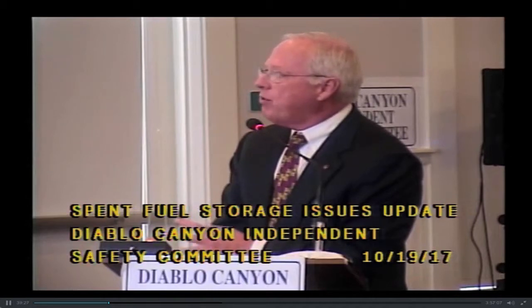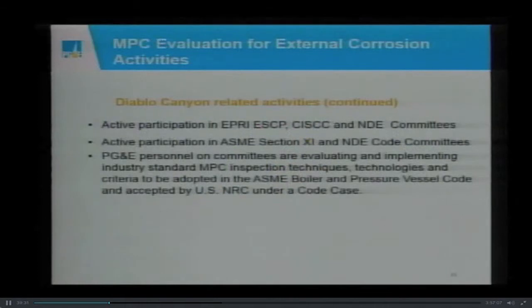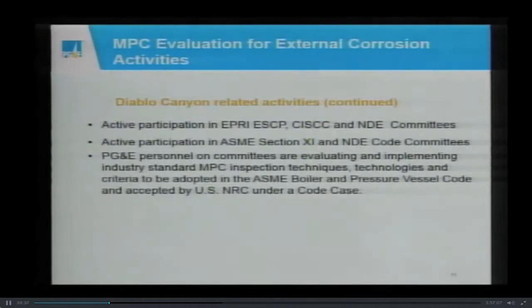And so going forward, there are a number of different committees that we have members of our staff involved with, and this just highlights that we're actively participating, and that we want to make sure that as additional lessons learned are identified, we're part of that, and in turn have the ability to leverage those to the overall safe operation of our facility.